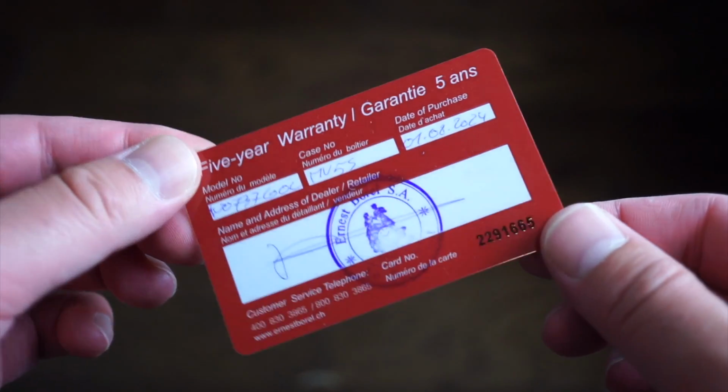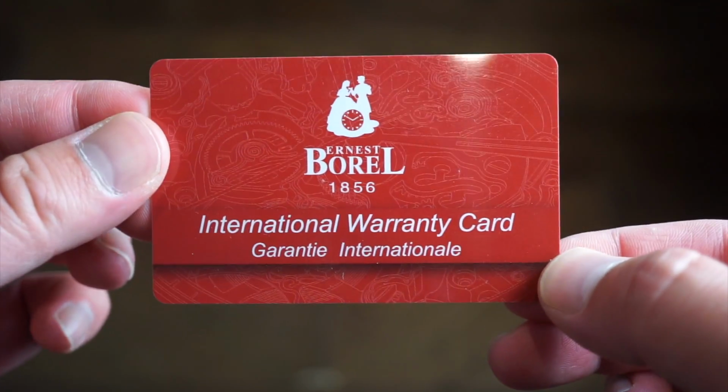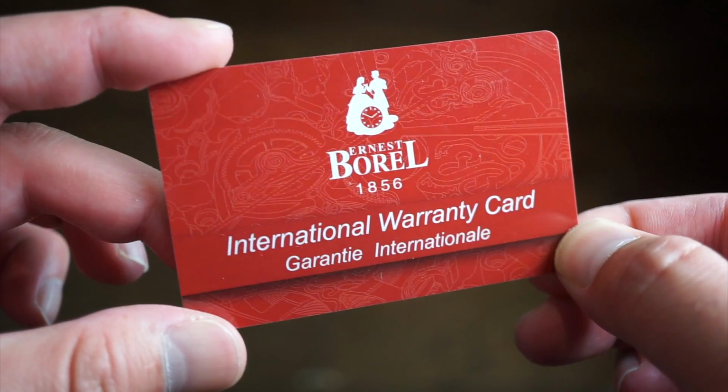Anyway, this is the box, nice red Ernest Borel box. You can see 1856 in gold here. Now inside you will get your nice warranty card as well, which is good for actually 5 years, which is pretty nice. It's actually a pretty nicely designed card, as you can see.